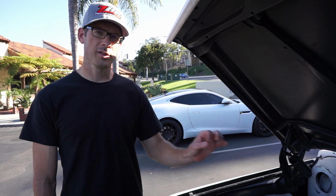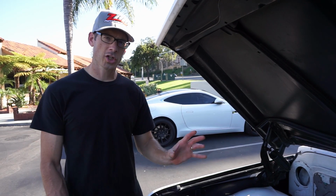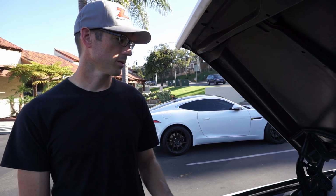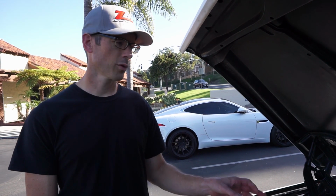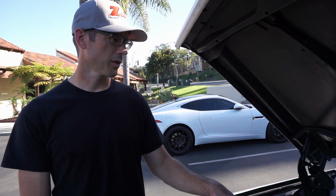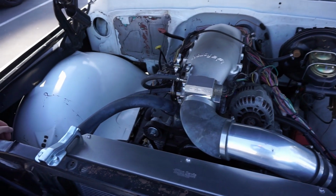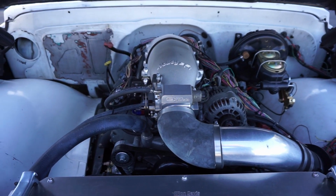All right, so when we first put the 6-liter in here, we tried to run a 700R4 transmission to have a 4-speed, but it didn't work out because of the TV cable, wrong geometry, and it didn't want to shift. So we took it out and put the 4L60E transmission in, so the ECM can shift it itself. Works a lot better that way. I can program shift points and everything. So that's currently what's in here now.